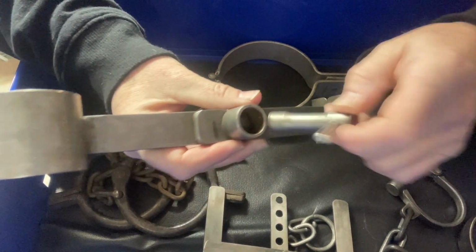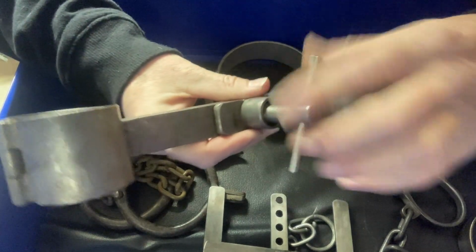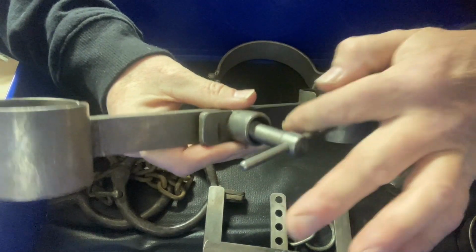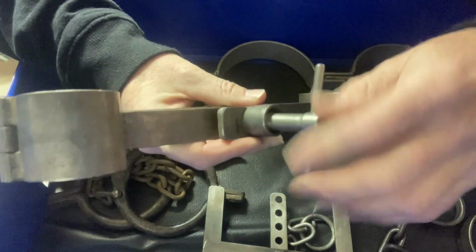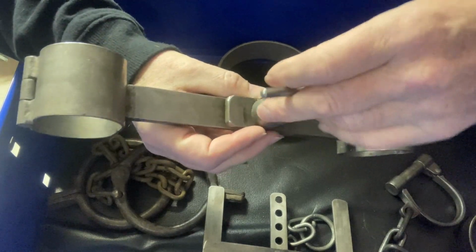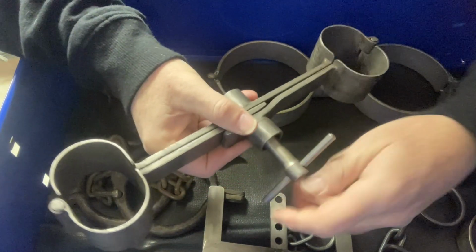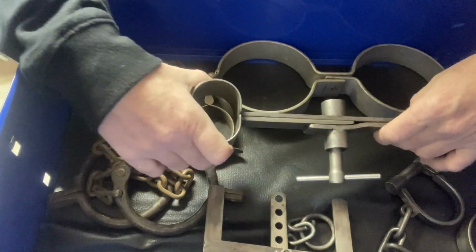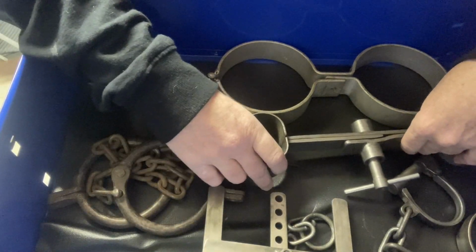But, you know, it comes with the hex key. I think these are probably not that old. But it's cool. And the funny thing is, I got these repro Lily irons, and then a couple weeks later, got the real ones. So that was neat.